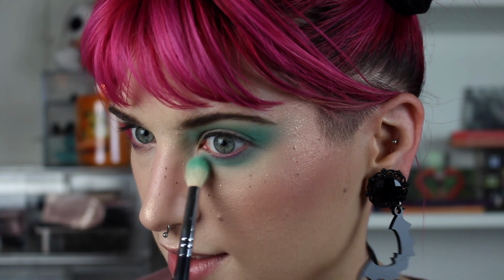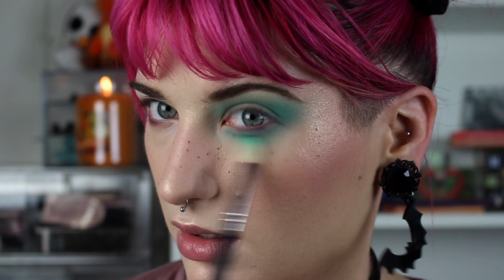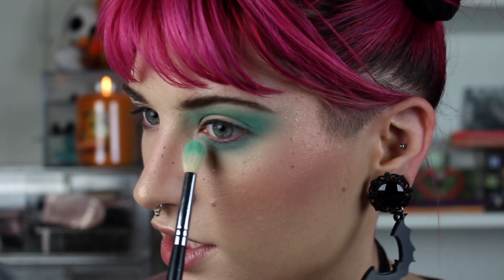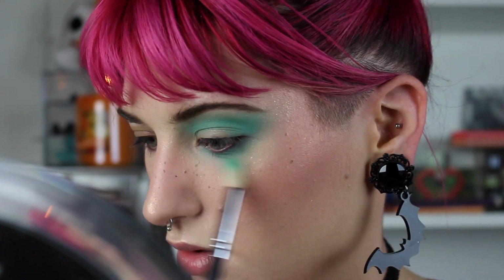Look how pretty this shade is. I love it so much. I do want to drag this teal down a bit. I've really been liking that lower lash blown out kind of situation. I think it's so cute.